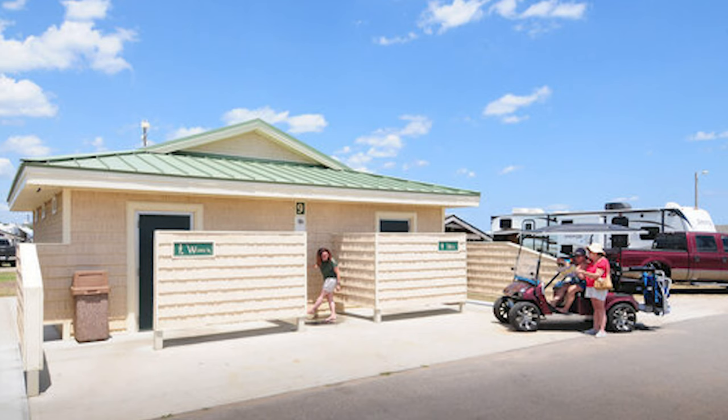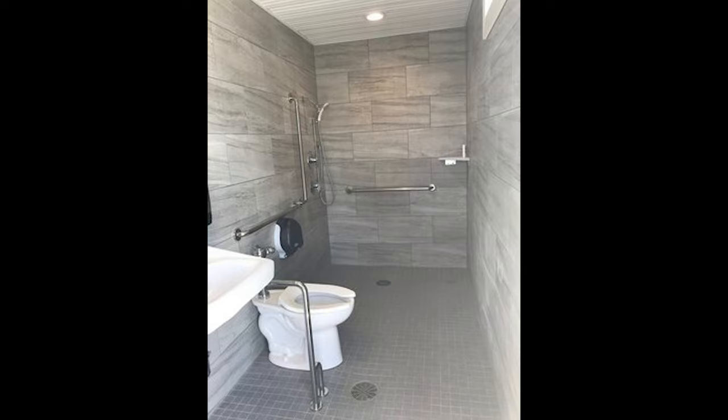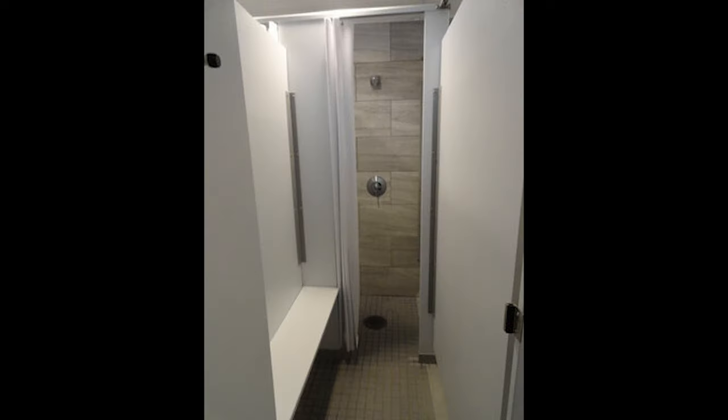They have 9 climate-controlled bathhouses located in various areas of the campground, with toilets and showers. The bathhouses located in the beach area also have an outdoor shower for rinsing off the sand. There are 2 handicap-accessible bathhouses. They have totally remodeled 6 of the 9 bathhouses over the past few years.